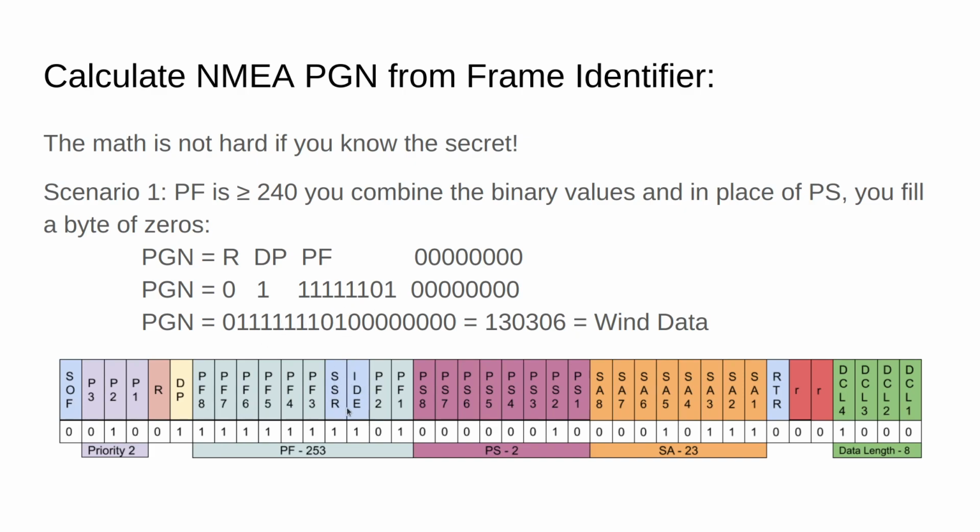We're taking out the SRR bit and the IDE bit, and we put those in. In this case, it's 1111101. And then we do nothing with the PDU specific bit. When we put that all together, that's the binary, and we get a decimal of 130,306.